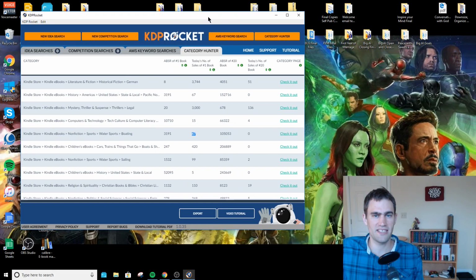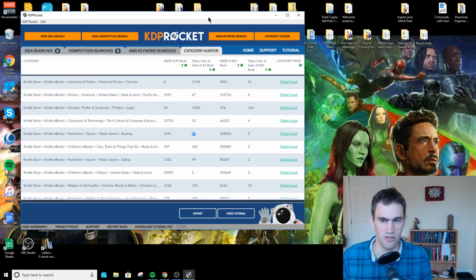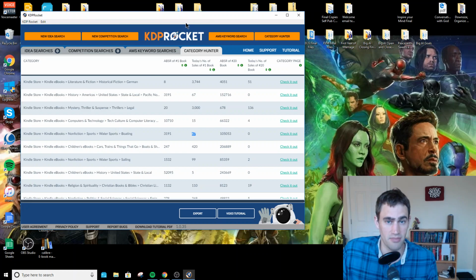But definitely, it's just another part of the tool, another part of KDP Rocket overall. In the end, I love KDP Rocket. It's super helpful and has just a lot of good features. And Dave from Kindlepreneur and his team are always adding new features onto it too. So I expect it's only going to grow over time.